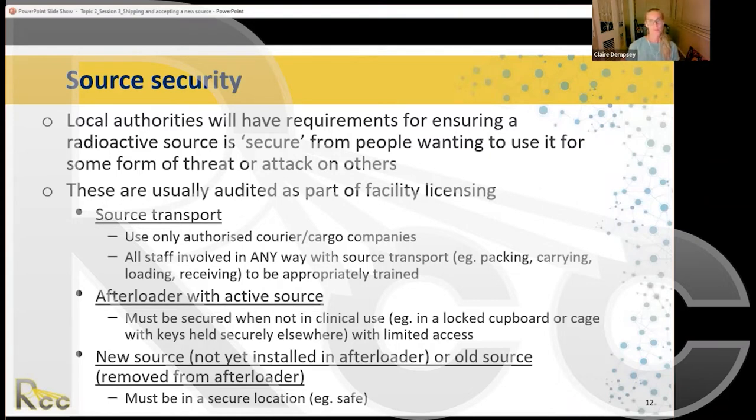In terms of when the source is transported, from when it arrives in the country to when it gets to your individual department, there'll be authorized courier or cargo companies that you must use for source transport. Any staff that are involved in any way with source transport, so that could be the staff at the receiving bay of the hospital, or anyone that's transporting the source in a truck or a car, has to be appropriately trained in how to handle radioactive material. You don't want a driver turning up to your department with a super hot HDR source sitting on the seat next to them, just flopping about in the car. It needs to be secured into the vehicle, as far away from the driver as possible, all that kind of stuff.